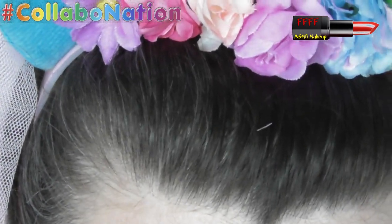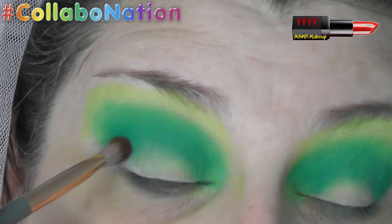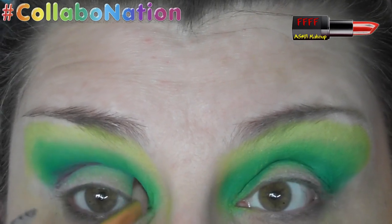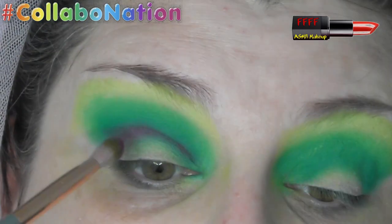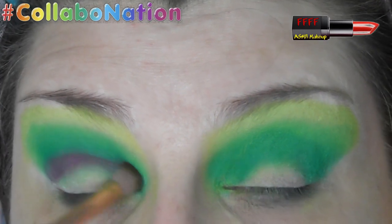And I'm going to go into Aubergine. I'm going to pack that through my crease, with little tiny backwards and forwards windscreen wipe movements, just to build the colour up. Obviously, if you've moved your crease, you need to follow the line that you've created. I'm just going to run that through and deepen the crease up.